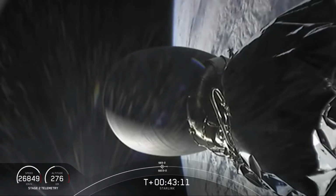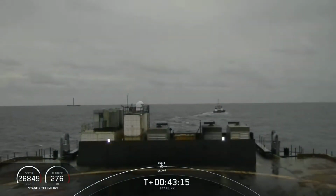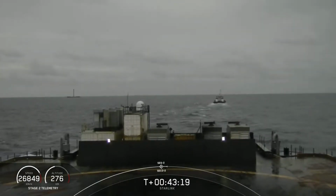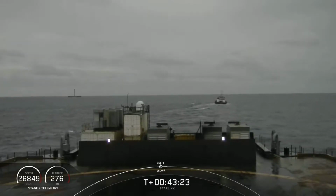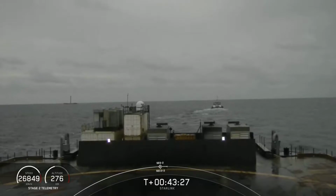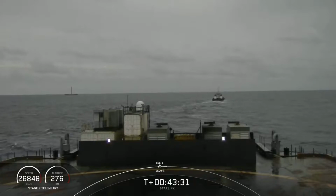And we actually got some cool shots as well from recovery. This is a shot from our drone ship, Just Read the Instructions, and you can see on the horizon there, that is the first stage from today's mission on, of course, Of Course I Still Love You. Again, that's the third landing for that booster, 61st overall recovery.